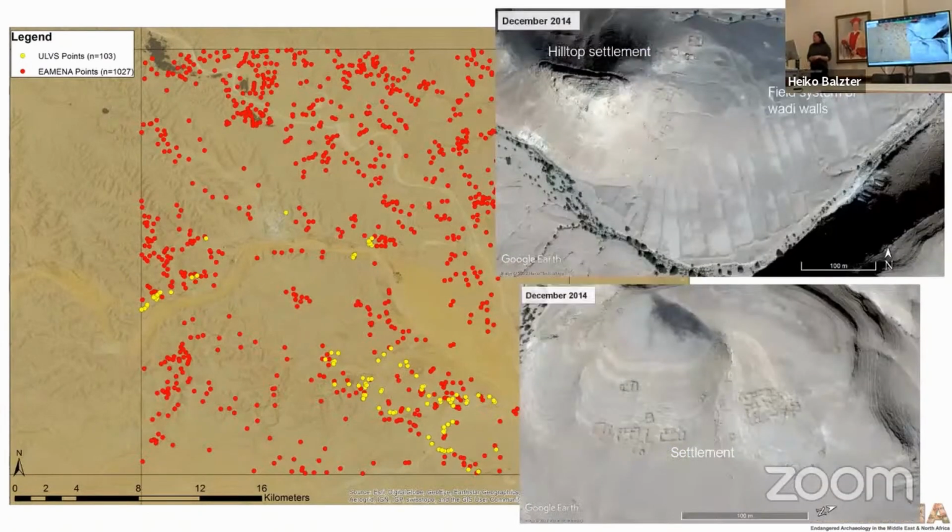This included previously unrecorded settlement sites like the ones pictured here, and thousands of wadi walls and extensive field systems, which are evidence of agriculture and sophisticated irrigation practices taking place in the region nearly 2,000 years ago, in an area where agriculture is now not really supported today.